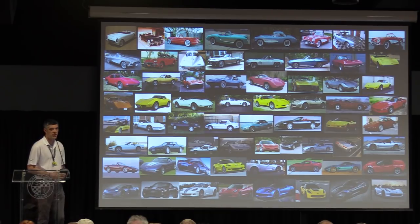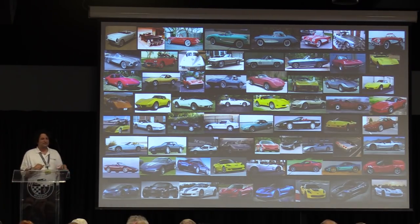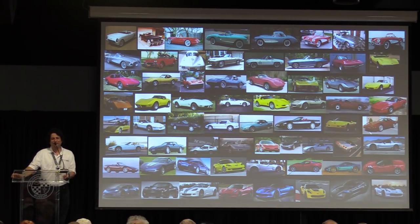And with that, I will hand it back to Harlan. Does everybody know what this is? 65 years of Corvettes on one slide. So our 2018 is our 65th year.